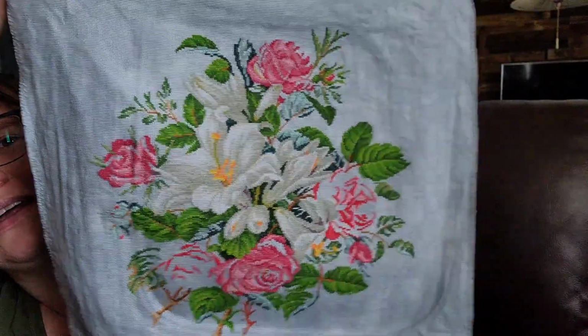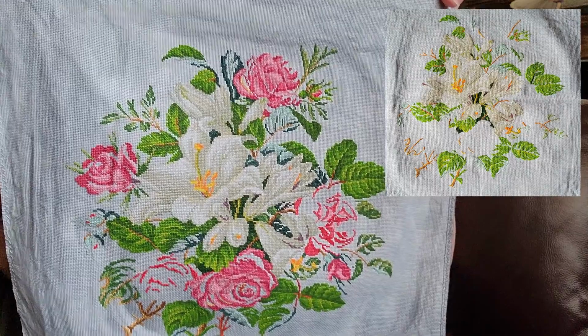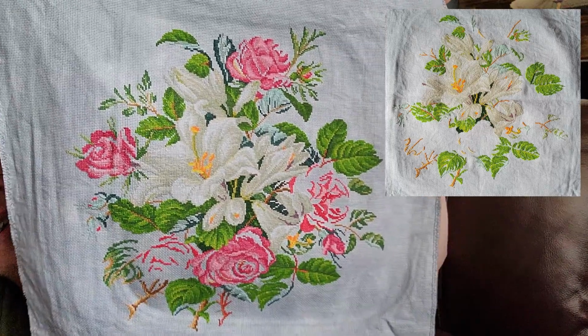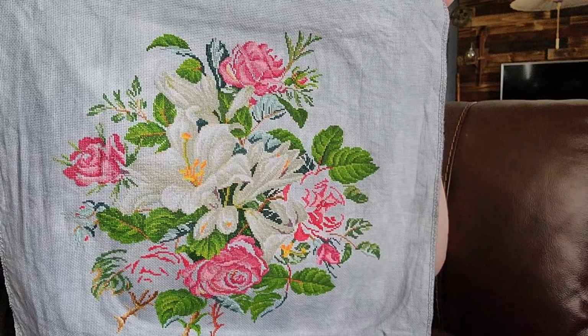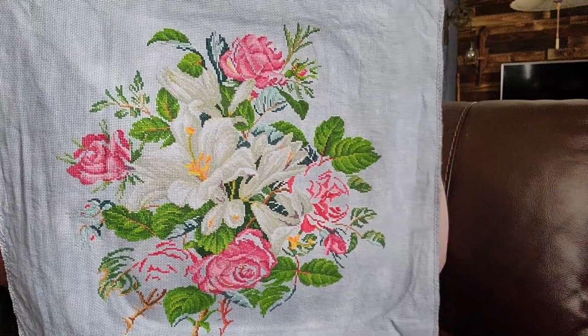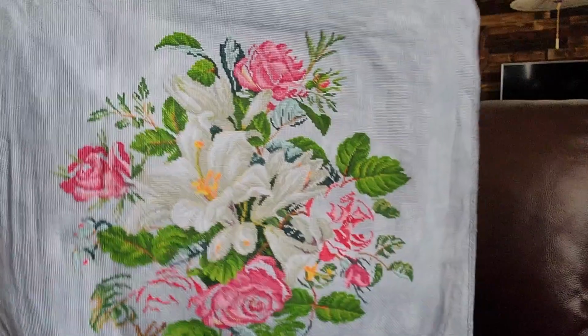So as you can see, if you remember, all those pinks and things are new, and I filled in some more of the leaves as well. So I just felt like I've been working on this one for a while, and I was feeling like making a lot of progress, so I've only been working on this, which is why the 8,000 stitches.